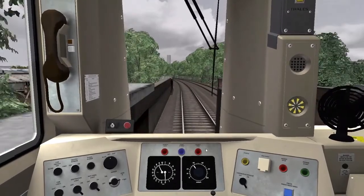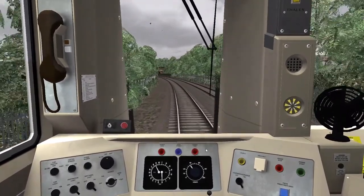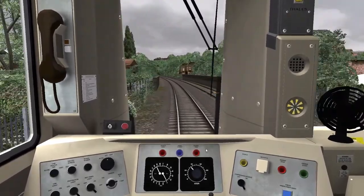Like 20 past 2 this morning, it was calm, and then 2 minutes later, it's like the world was ending. Like torrential rain, really loud thunder, very bright lightning.